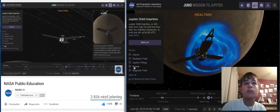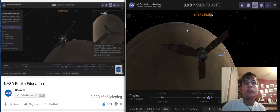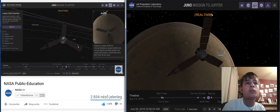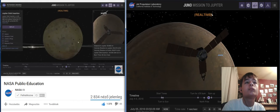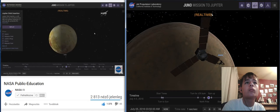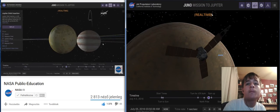I'm going to clear those, and I'm going to show you what it would look like if we swung around and looked at this from the perspective of Io once again. So I'm looking for Io. There it is in the field of view. I click on it, and it takes you to Io. I'll look back at Jupiter, I'll close this. And as you can see, there's Juno coming over the north pole of Jupiter as we stand now.